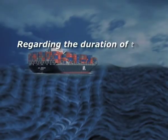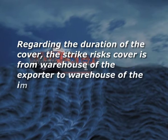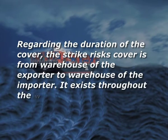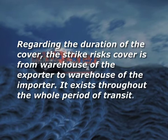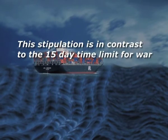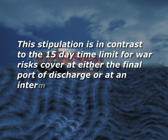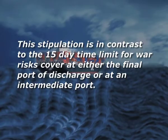Regarding the duration of the cover, the strike risk cover is from the warehouse of the exporter to the warehouse of the importer. It exists throughout the whole period of transit. This stipulation is in contrast to the 15-day time limit for war risks cover at either the final port of discharge or at an intermediate port.